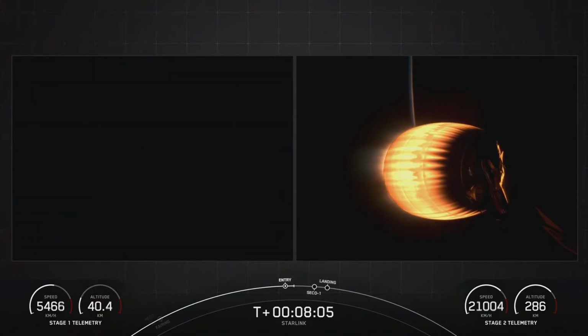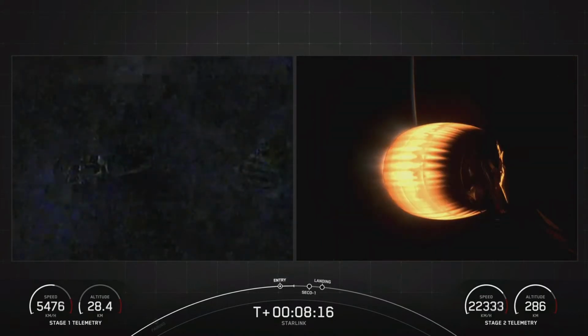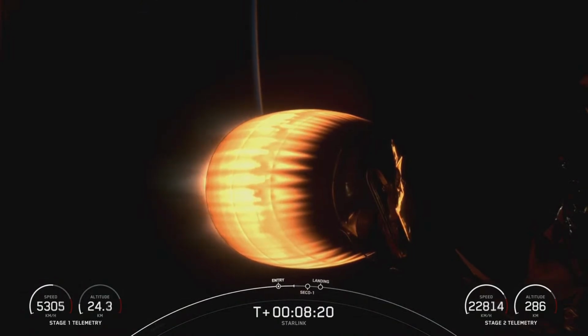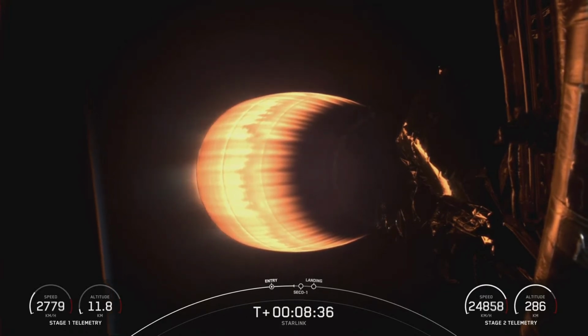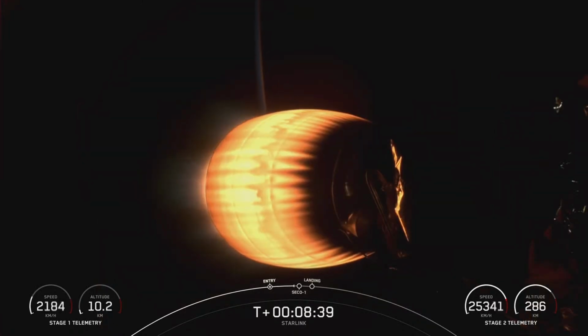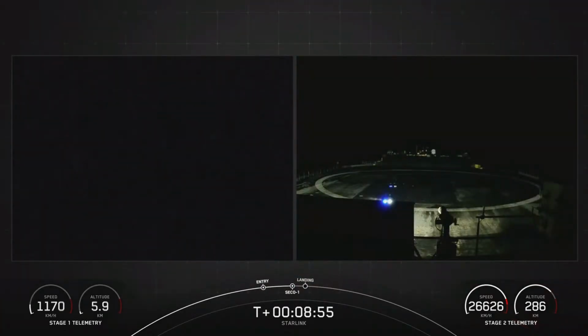Stage 1 entry burn shutdown. And there you just heard the call out that the entry burn on the first stage has completed. Stage 1 transonic. And there you heard that important call out for SECO 1 or second engine cutoff 1, and we're now waiting on that call out for good orbit.